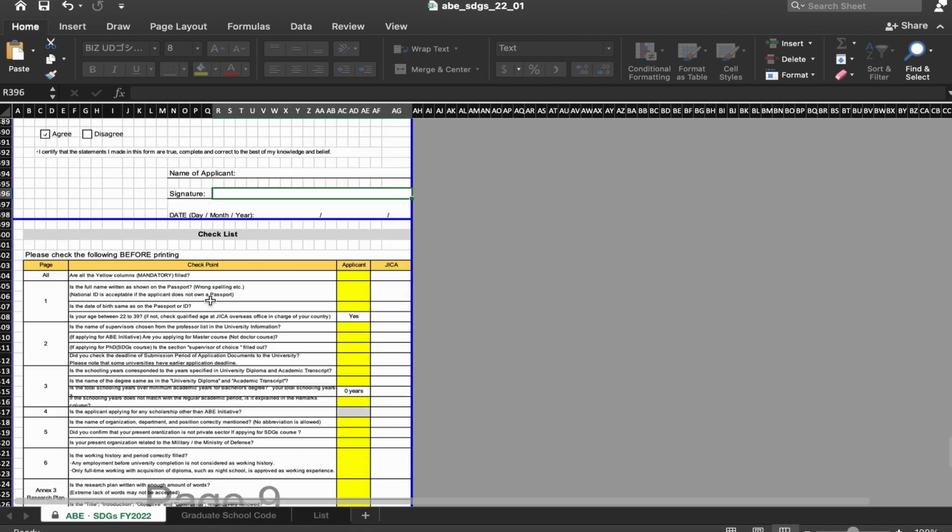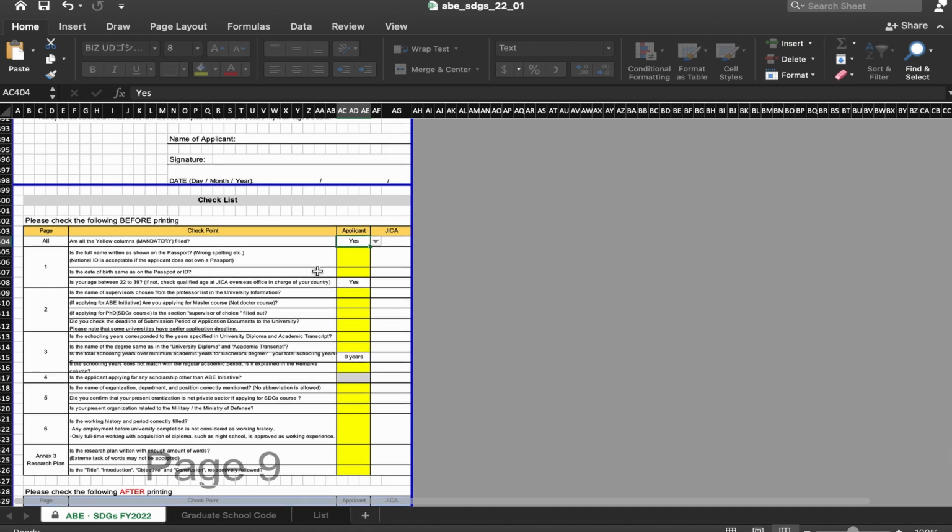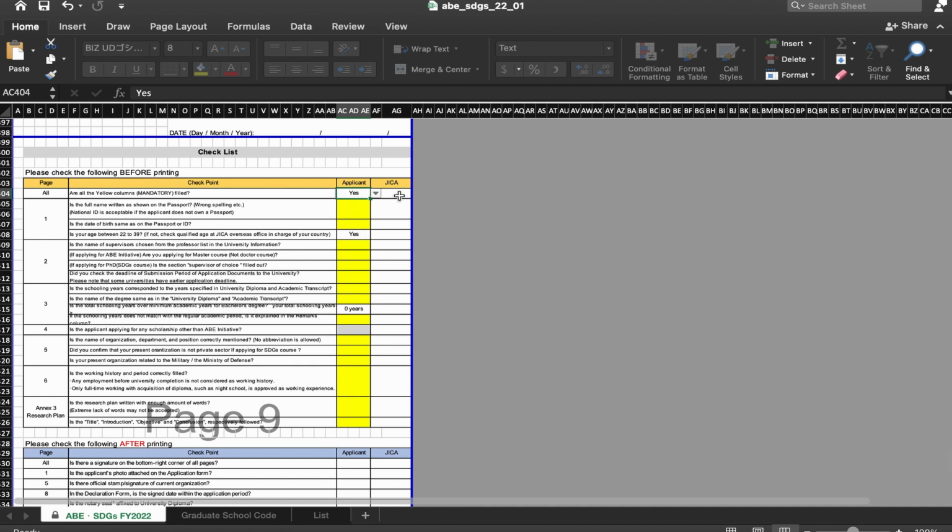And then this is the checklist. Please, you have to make sure you see if your full name and everything is okay. Then you have to check yes or no. All right. So you say yes, and you check, because JICA on this part is also going to cross-check to see, and then they will check as well. So this checklist is very important. You have to follow that out.